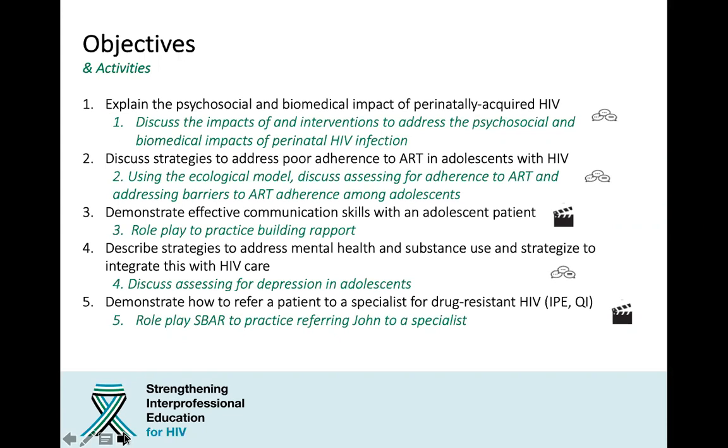Here we have the objectives. We've got 5 objectives here, and listed with the objectives, we've got the different activities that the facilitator will engage with the students. The first objective says, explain the psychosocial and biomedical impact of perinatal acquired HIV.